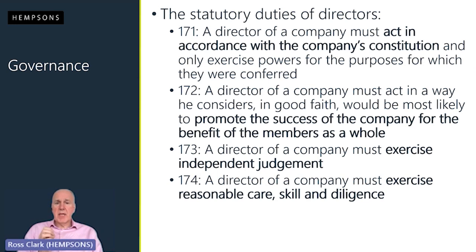Section 172 is the principal one. The directors must act to promote the success of the company for the benefit of the members as a whole. And in a way, what does that mean? Well, it means you're not thinking about what would suit my practice best. You've got to, as a director, consider what is best for the members as a whole.